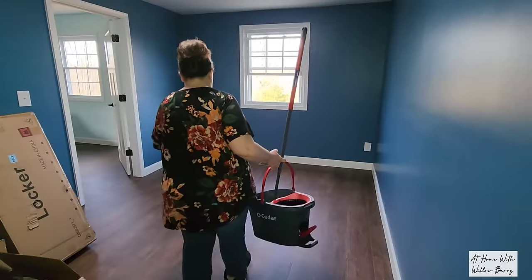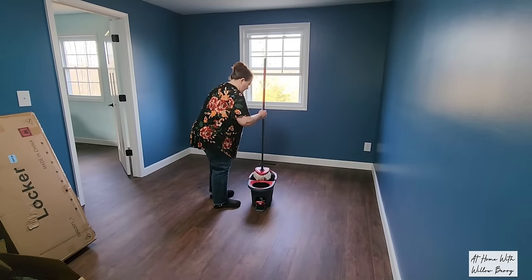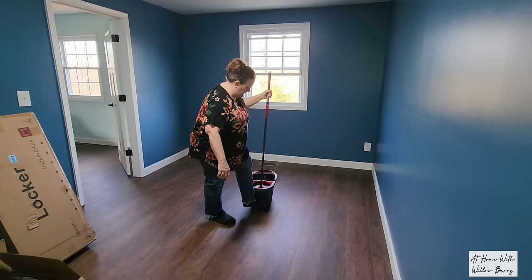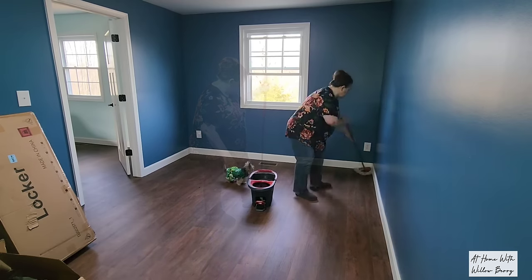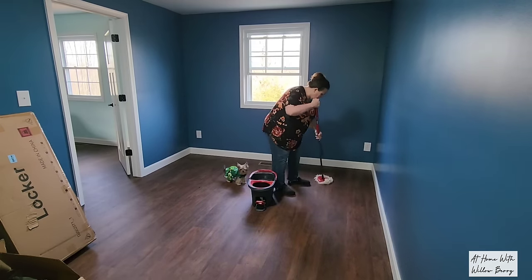I'm so in love with the vinyl plank flooring that we bought at Lowe's. They did an amazing job on the installation. The floor is exactly what I wanted, and the color is gorgeous. It really warms up the room. It's a waterproof, scratch-resistant vinyl plank flooring by Pergo, and the color is called cask-aged oak.